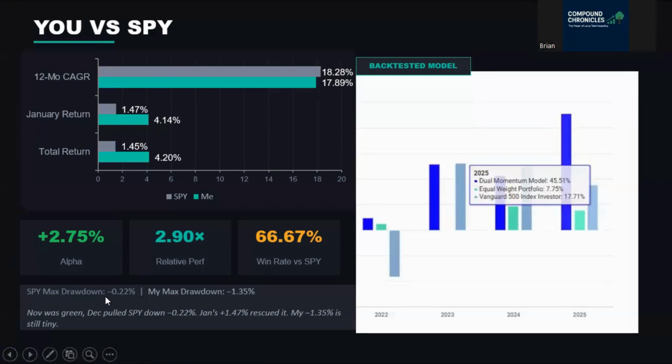The max drawdown on the S&P 500 was 0.22%. Our max drawdown in December was 1.35% month over month. November was green. December pulled SPY down. Like I just told you, my 1.35% is still tiny in the grand scheme.